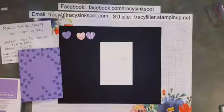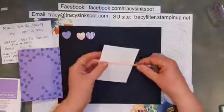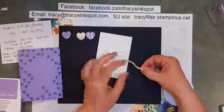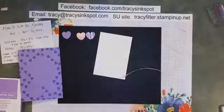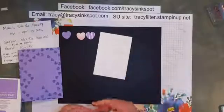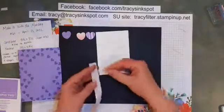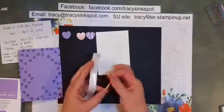Then we are going to go ahead and take that ribbon and we're just going to do a little bit across and tucked onto the back. So you can just cut off a length that's just a little longer than your 3.5 inch wide piece, and grab some glue dots or even just regular old Scotch tape. We'll hold those ends down for you. So I'm going to go ahead and use my glue dots tonight. One on each end of my ribbon.